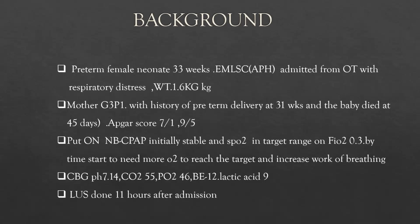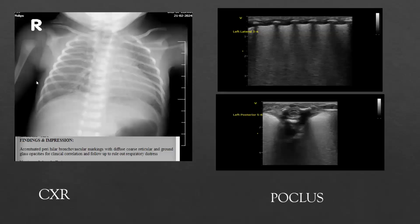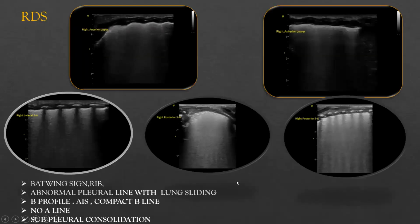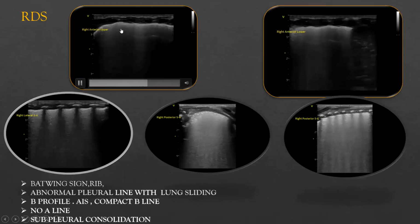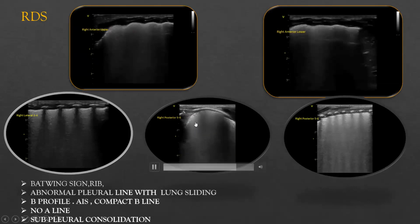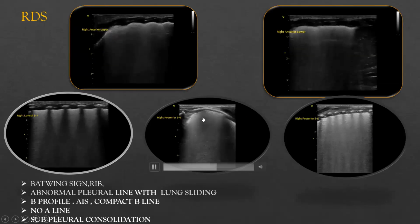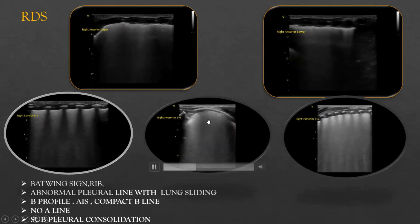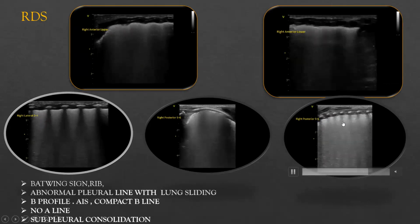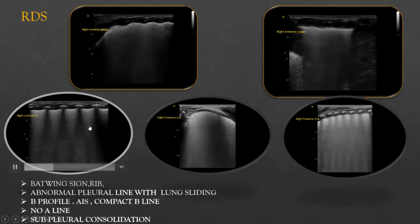Lung ultrasound was done 11 hours after admission. This is the X-ray, showing diffuse reticulation pattern. This is the lung ultrasound, this is what I got. In R1, there is an irregular pleural line with subpleural consolidation here. R5 and R6 also show ground glass appearance with compact B lines here and here. There is no rib shadow, and also in R3.